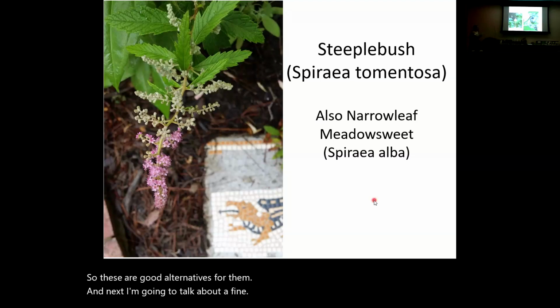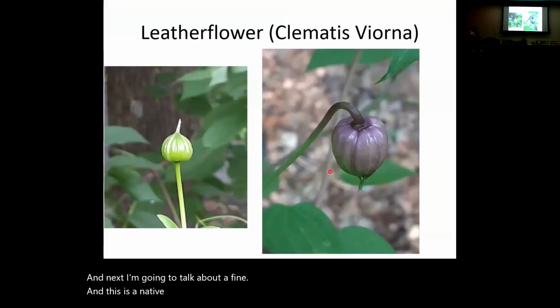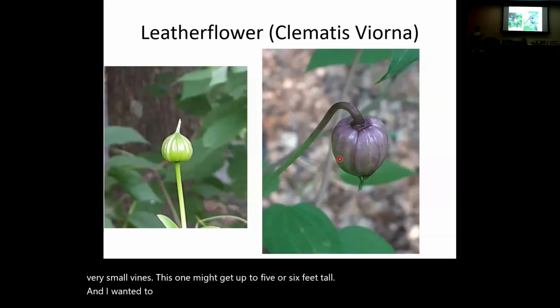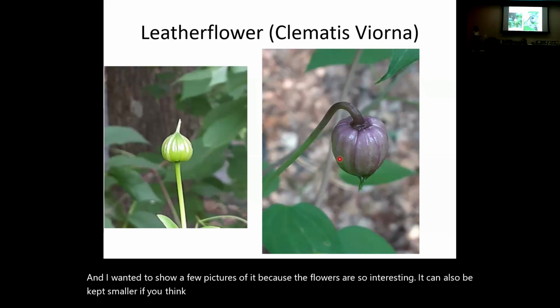And this is a native clematis. There's several native clematis species, and most of them are very small vines. This one might get up to 5 or 6 feet tall. And I wanted to show a few pictures of it because the flowers are so interesting. It can also be kept smaller if you pinch it in spring and it branches.